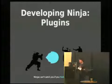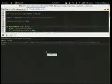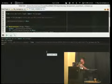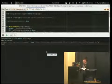We got plugins. Plugins are really easy to create. We got an API, really powerful. And you can test your plugins through the console before writing the code in a file. That's pretty awesome and pretty easy.